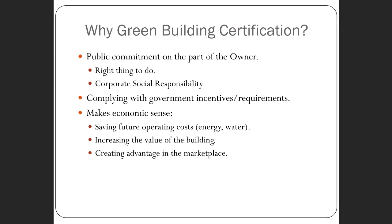The other thing is that it makes sense. It makes economic sense, right? If we have a building that performs better, uses less energy, operating costs are lower. If we have a building that performs well from an indoor air quality standpoint, from a desirability standpoint, it potentially improves the value of that building. It creates advantage in the marketplace, right?